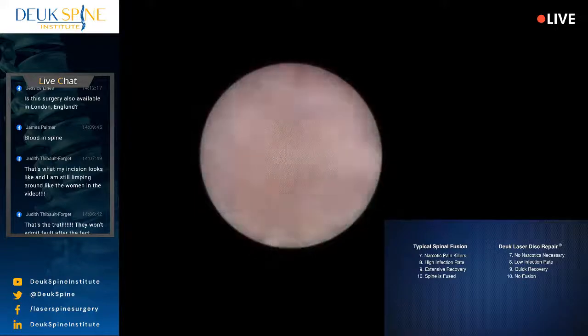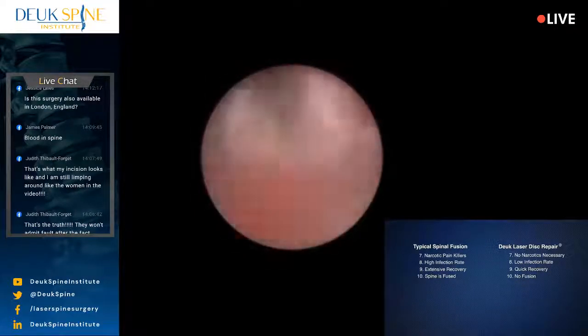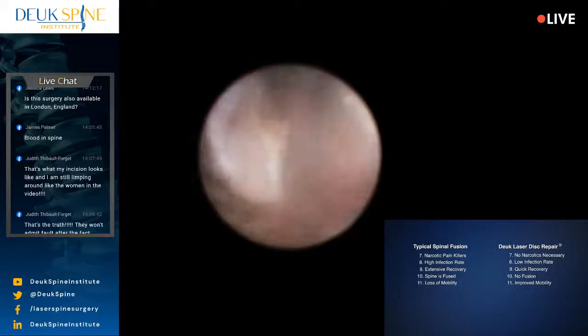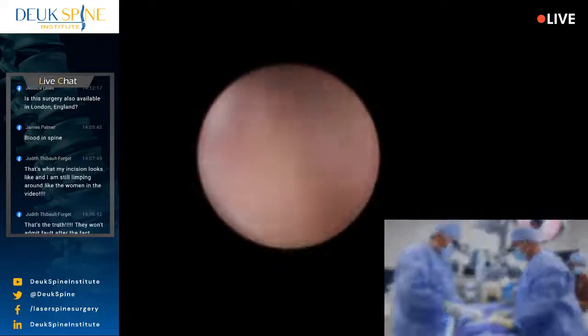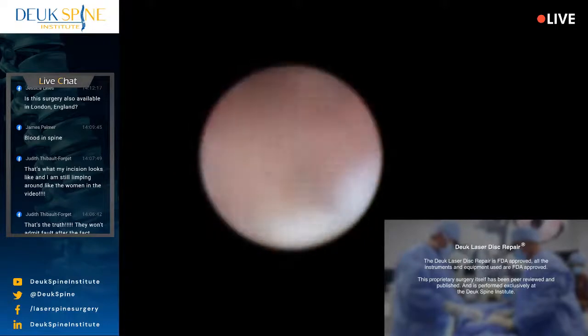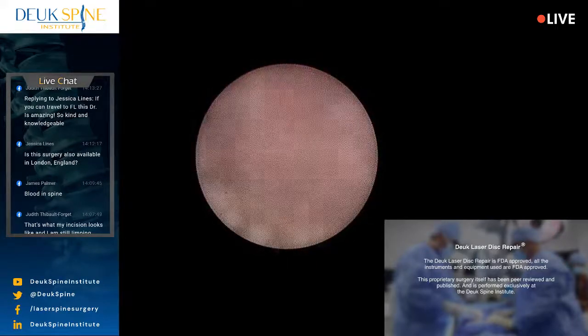We have another question from Facebook. Sure. Our patient here has fusion in her cervical spine and is asking if she would be a candidate for herniations in her lumbar spine. She says she's had a few decompressions and she's been told that she needs fusion. All right, so the patient is saying she's got a herniated disc in her lumbar spine. She's been told she needs a fusion, I believe, and she wants to know if this surgery would work for her. The answer is yes.